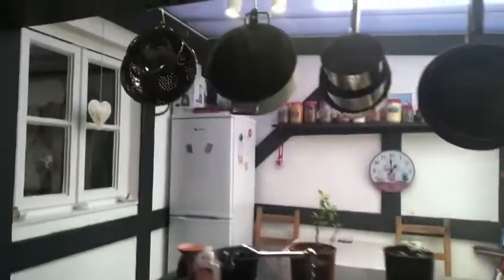The bathroom is fully fitted with shower above the bath there. Hopefully, I'm showing that to you in focus. So, if we go back round the kitchen, open up into breakfast room, and then the beautiful lounge diner.